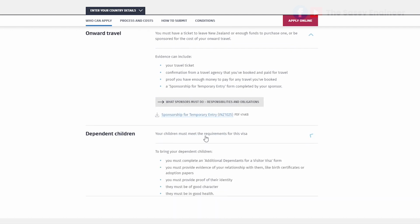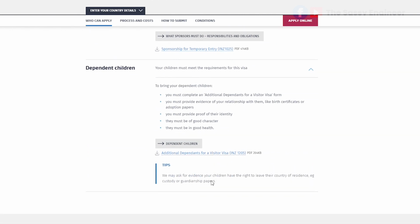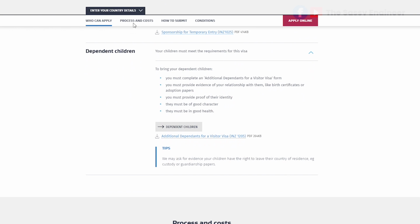To bring your dependent children, you must complete an additional dependent for visitor visa form, provide evidence of your relationship with your children, provide proof of their identity, they must be of good character, they must be in good health, and they may even ask for evidence that the children have the right to leave their country of residence, some evidence like custody or guardianship papers.